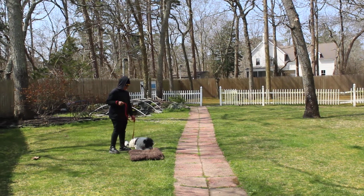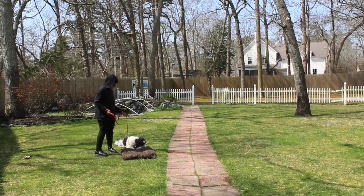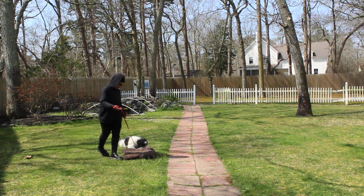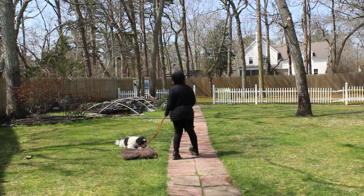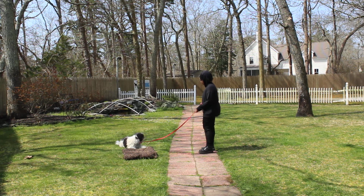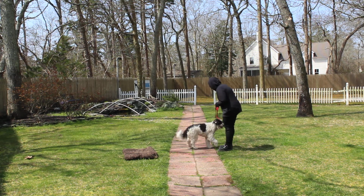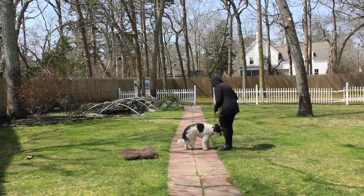And downstay for her is really good because it's a submissive posture with a dog. It's hard to teach, and Sarah has not given up with Ruby, and she has taught her the down. And this is an important exercise to use at home. Sarah calls her in.